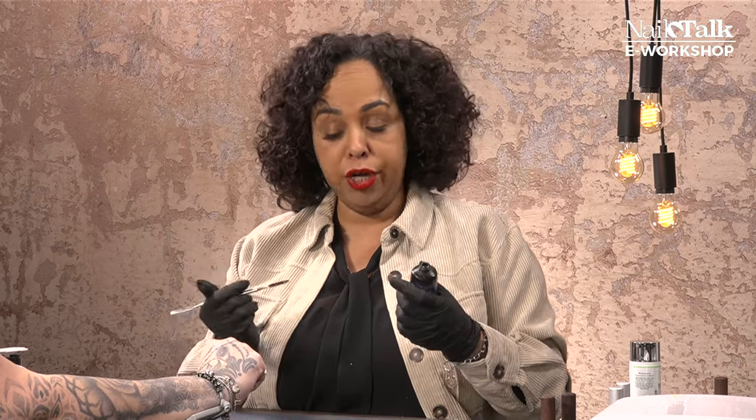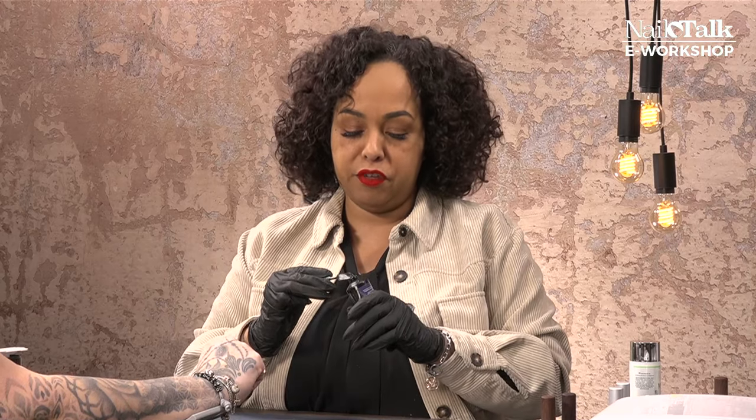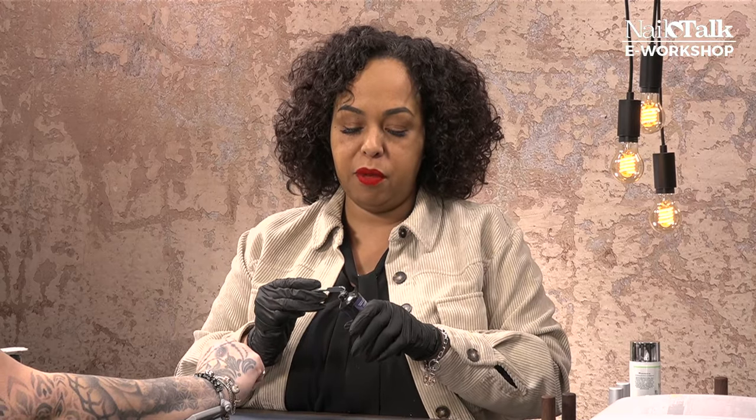Okay, I have Powergel Clear. You can work from a tube or from a jar. You can also file it a little bit and use an acrylic. Try to play around with it. But for this length, you should use a builder, or a builder gel, of course, that's no problem. But a hard gel, not a gel from a bottle.